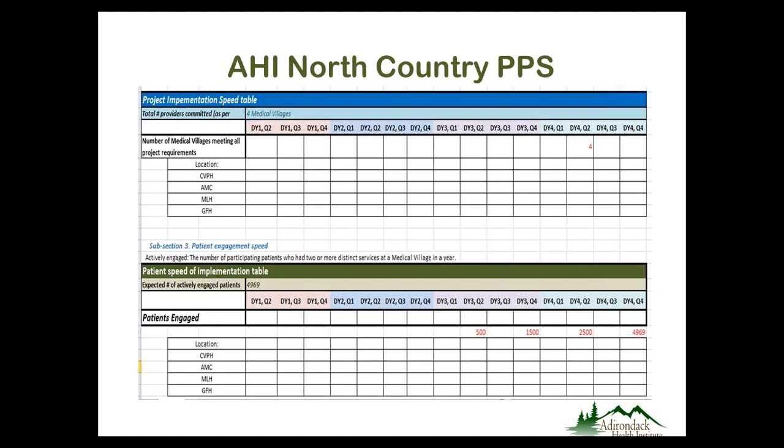What we're asking you to do on your speed and scale table is to find the row for your medical village implementation, and indicate which district year and which quarter your project will have met all of the requirements. Ideally, what the Department of Health is looking for is to see that the projects are ramping up over time and that some medical villages may be on an earlier time frame than others, but in total, all 4 of them must have met all the project requirements by DSRIP year 4, quarter 2. So that's the latest date that you could put an X, is DSRIP year 4, quarter 2. If you believe that you'll be able to meet all the requirements earlier, you would put an X at an earlier point in time on this chart.